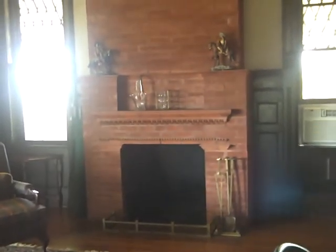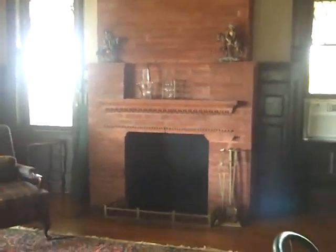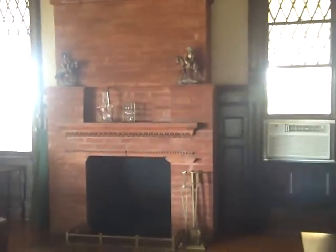Okay, so I'm standing inside the Schreiner Mansion in the living room. This is the fabulous fireplace. And that's the ceiling chandelier. It's pretty nice.